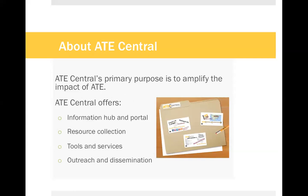So I want to tell you a little bit about ATE Central briefly. ATE Central acts as an information hub and a centralized portal for the ATE community. Our goal is really to amplify the impact of ATE and support the work of grantees. You'll be hearing a little bit more about the resource collection and the archiving service today. We also have a number of other tools and services, a newsletter, blog, lots of other good things, and lots of help with outreach and dissemination too. We help folks think about social media strategies and a variety of other grant-related activities. You can find lots of information about ATE Central on the portal, and as always, you can email us if you have questions about the kinds of things that we do.